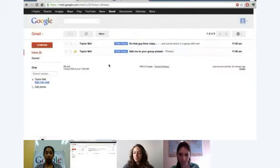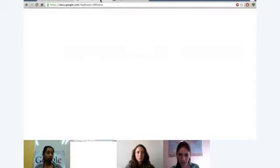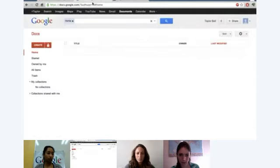So now if you have a lot of email in your inbox, with color-coded labels, you're just going to be able to jump right to those addresses and know who's in your group, which is great. And so that's, you know, a pretty awesome way to manage group projects. So the next step, like Natasha was talking about, is sharing docs. And so if I go over to my docs tab, they have collections here, and there aren't any collections, so we'll make a new one.